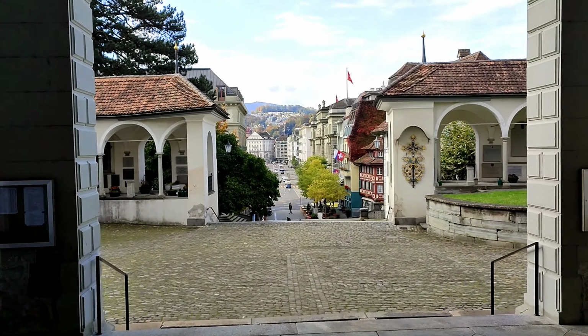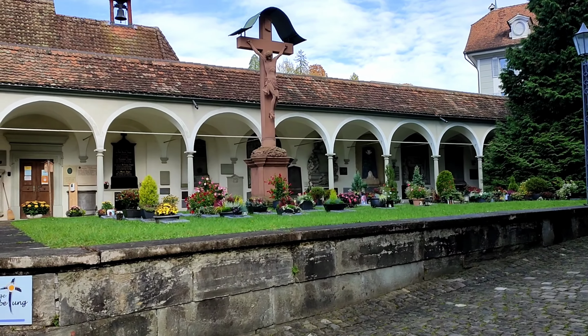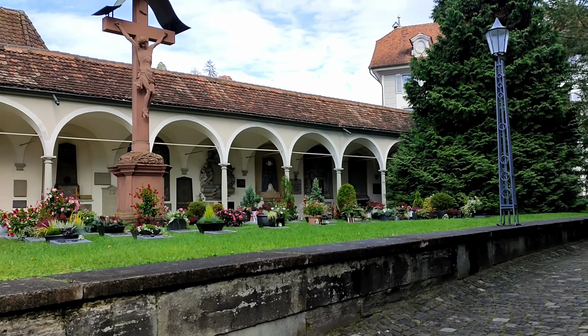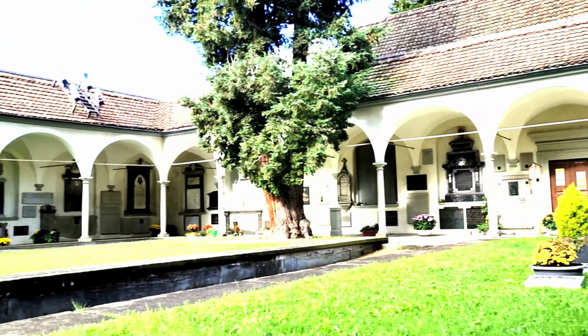After visiting the church, you can choose to walk around it. There are beautiful views, a colonnaded area talking about the rich history of the church's parishioners, and a cemetery.